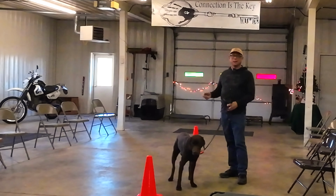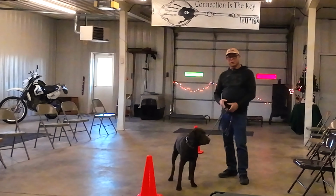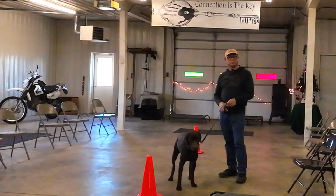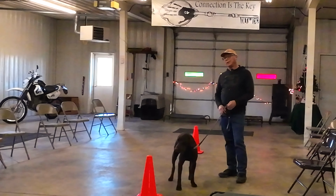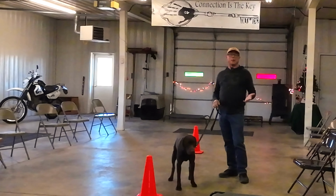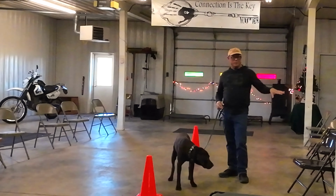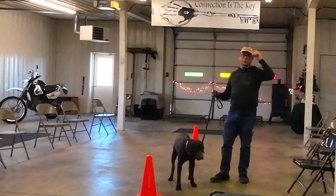But if you get up and, just like any other command, reinforce it a few times and give him a little tug on his leash, that's pretty much all that you need to do. And then we've been teaching a hup command, so he's doing a really super job now of leaping from the ground into the van where we have side-by-side crates for travel.